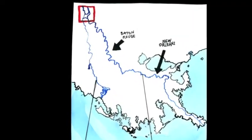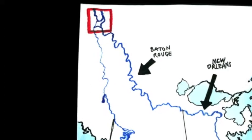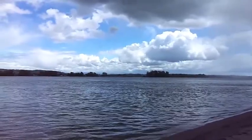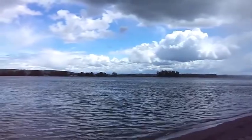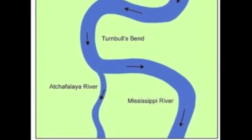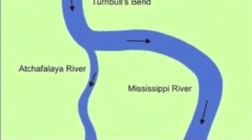The Atchafalaya River is the Mississippi's major distributary and branches from the main river north of Baton Rouge. Originally, however, the Atchafalaya was part of the Red River, which flowed perpendicular to the Mississippi. Back around the 15th century, the Mississippi meandered and intersected with the Red River. What was south of Turnbull's Bend became known as the Atchafalaya.